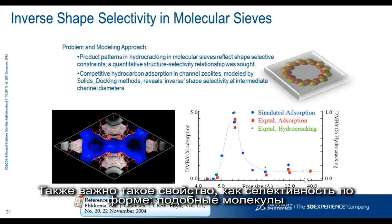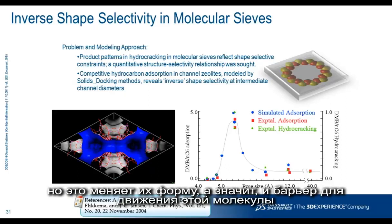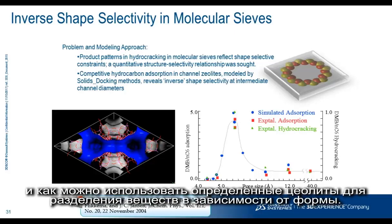Also features such as shape selectivity. We may have similar types of molecules that differ by a very slight chemical feature, but that changes their shape and therefore the barrier for mobility of that molecule through the zeolite structure. And so there are a number of studies that have been carried out to understand how these molecules bind onto the surface and how certain zeolites can be used to separate compounds based on their shape.